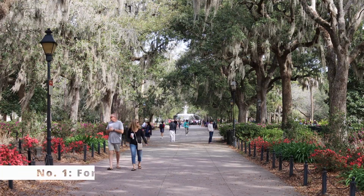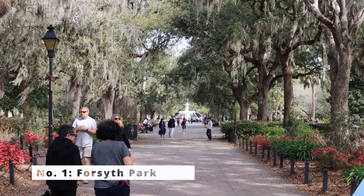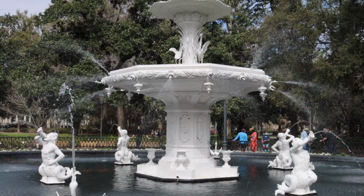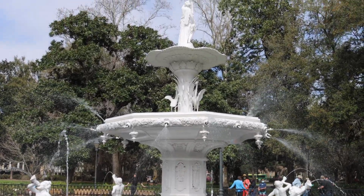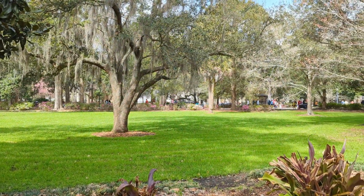All right, anyway, number 1 is going to be Forsyth Park. Forsyth Park was the most beautiful park I think I've seen. But the thing that is most beautiful about it is the Forsyth Park fountain. Get some photos there. That's kind of like the highlight of the park. It's just a great spot to gather. The green space is beautiful with the living oak trees that are around with the Spanish moss hanging down.